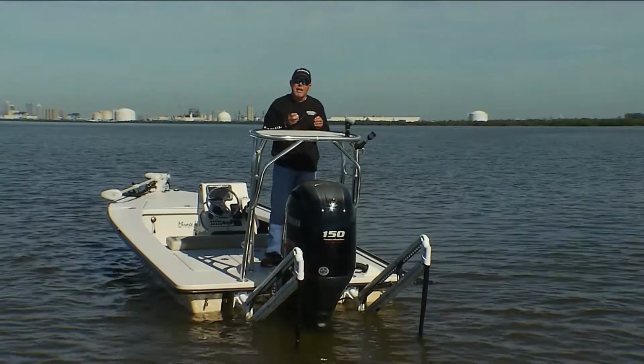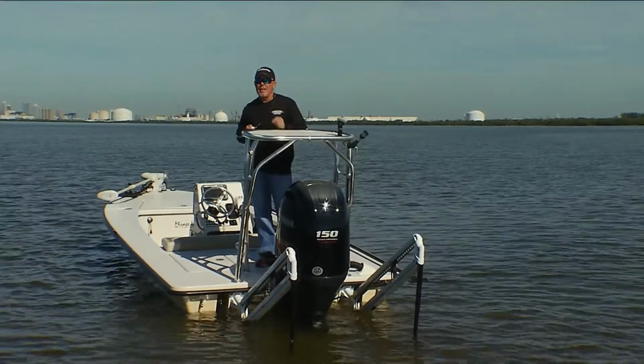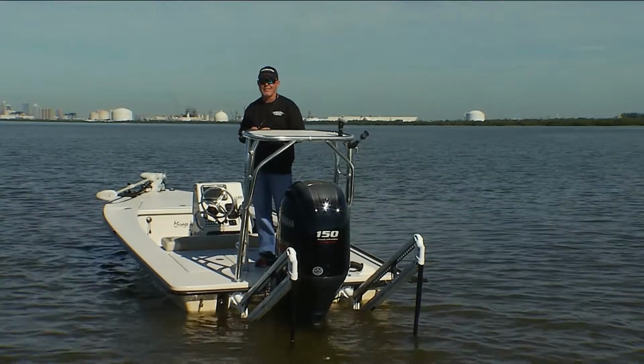The other thing that comes to mind is most boats have one, but this dual is something that we want to talk to you about in next week's Power Pole Tip of the Week.